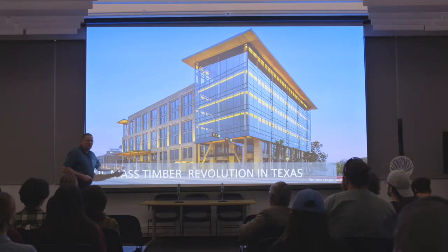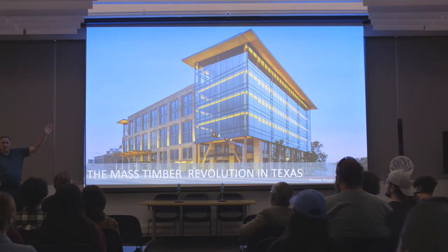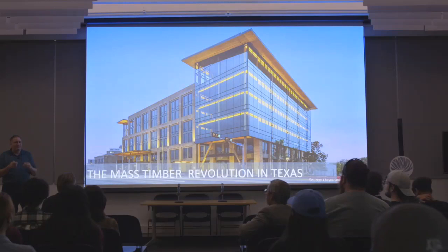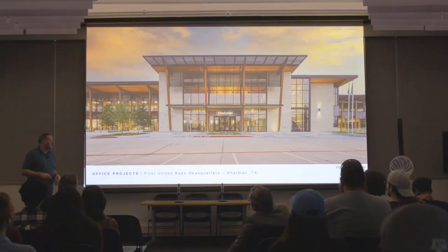So let's talk about what we've got happening in Texas, because I think we've got some really cool buildings. Who here has been in a mass timber building? There's a few hands going up. All right, excellent. So we have some in Texas, and if you get an opportunity, I highly recommend you go inside and visit one, because if you haven't, you're going to regret it. I know I'm geeking out here about wood, but it's really cool to walk through these mass timber buildings. So I'll talk about one here real quick.